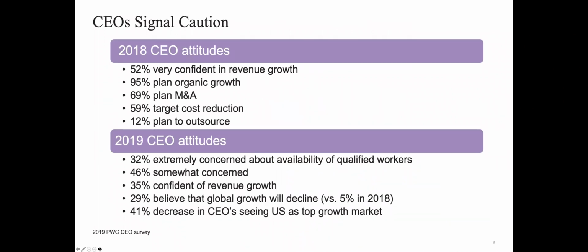Let's add into this mix that we're still used to doing things a certain way, and external changes that are impacting senior leadership. We're seeing that today CEOs are starting to signal caution. PwC, PricewaterhouseCoopers, does an annual global CEO survey. And in 2018, they asked CEOs about their attitudes on growth and technology.